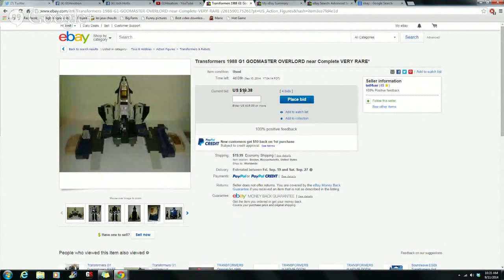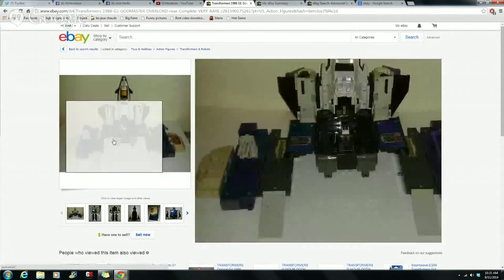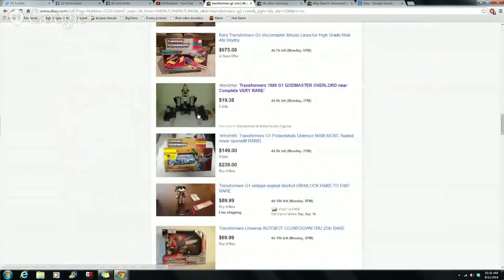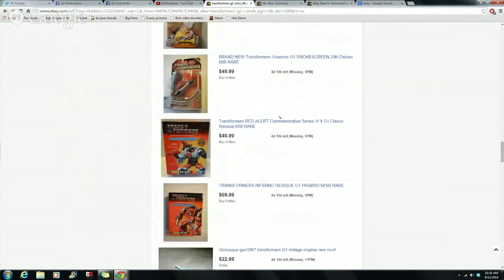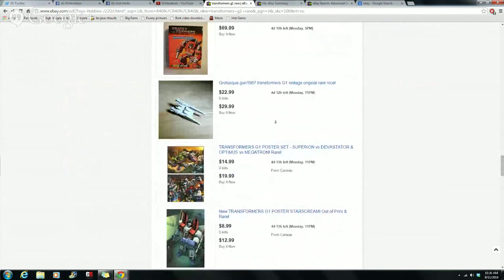It's not a bad starting off price. Someone will probably get this for a decent price, and they'll probably be happy with it. But I'm not going to classify this as rare because it's in horrible condition and it's nowhere near complete. Yeah, I like how it says near complete. Oh, it's nowhere near complete. And it's going to cost you several hundred dollars to get all those pieces. I mean, you're looking at $100 for just each Godmaster at least.